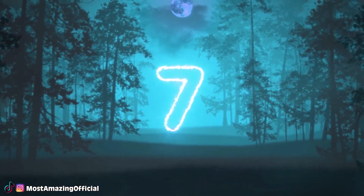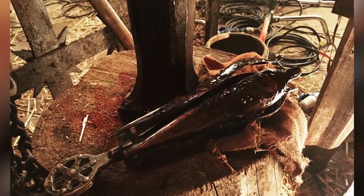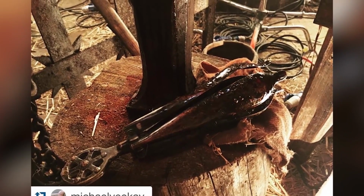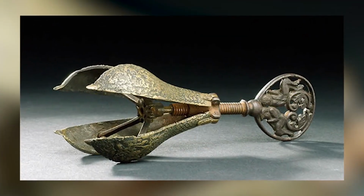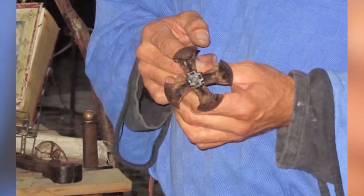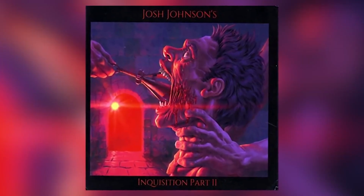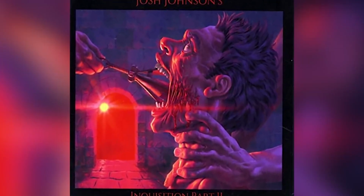Coming in at number 7, we have the Pear of Anguish. This was another disgusting medieval torture device. So the Pear of Anguish, sometimes called the choke pear, was this pear-shaped metal device that you never want to be subjected to. So basically, this device was inserted into a victim's downstairs area or their mouth. Then they could turn the screw attached to this device and the pear pieces would bloom, basically expanding, and it would stretch your openings. It was often used to get information or a confession out of someone.